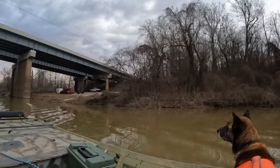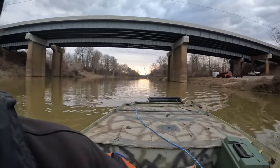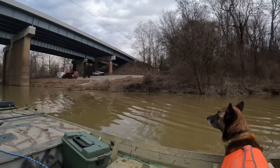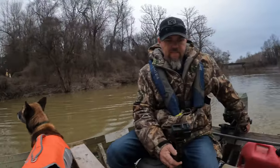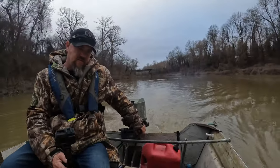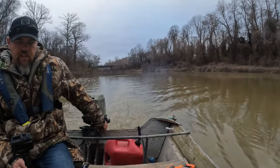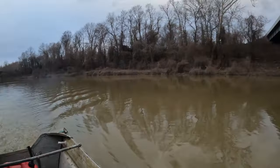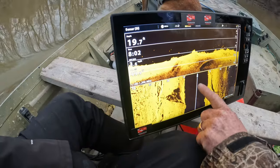So we made it on the boat. Do a little bit of scanning before we hit the Tennessee River, just to clear this boat ramp, and then we will be on our way. What's the water temperature? Water temperature is 49 degrees. Hey, it warmed up a little bit. Got a good shadow.